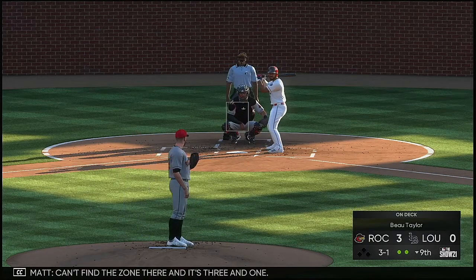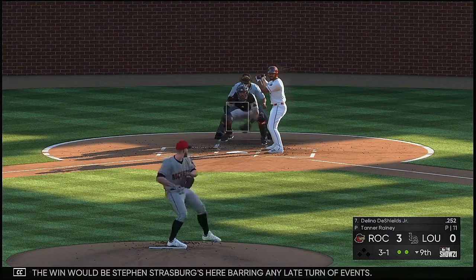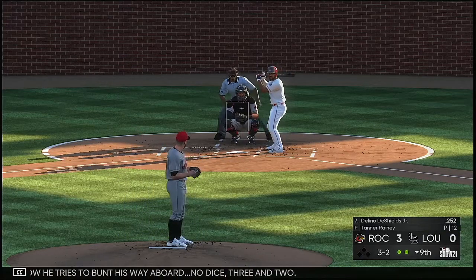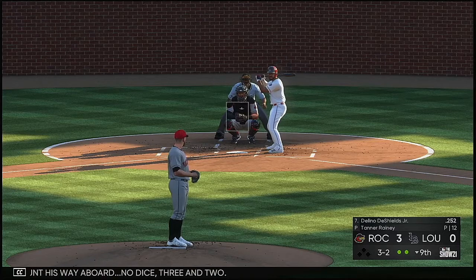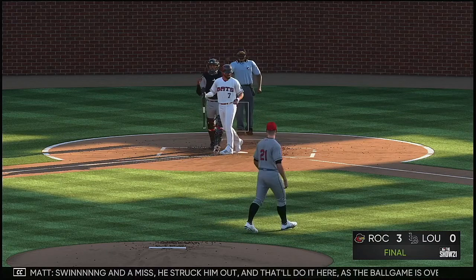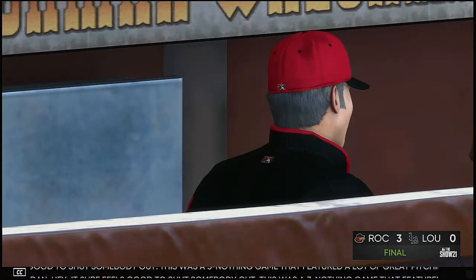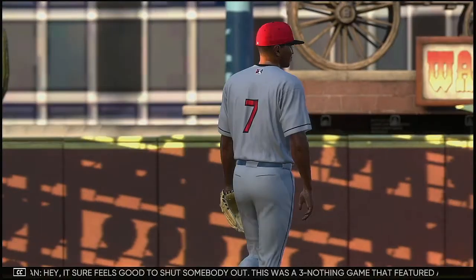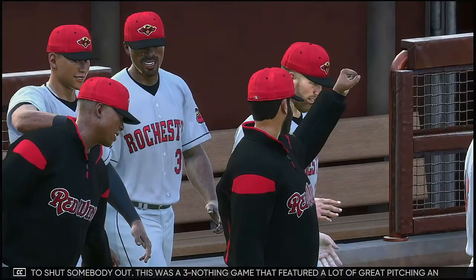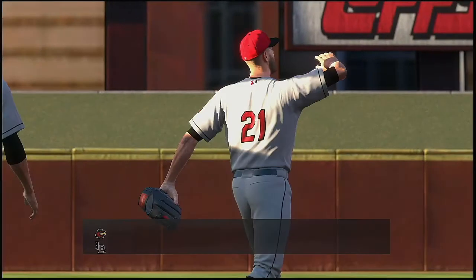Can't find the zone there, and it's 3-1. The win would be Steven Strasburg's here, barring any late turn of events. Now he tries to bunt his way aboard. No dice. 3-2. One strike from a shutout. Here it comes. Swing and a miss. He struck him out, and that'll do it here as the ball game is over. Hey, it sure feels good to shut somebody out. This was a 3-0 game that featured a lot of great pitching and timely hitting, which made the difference in this one. 3-0, the final score in this one today.